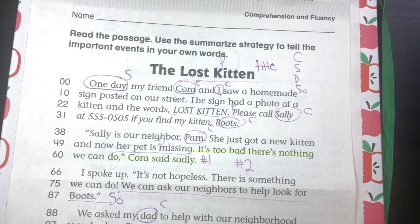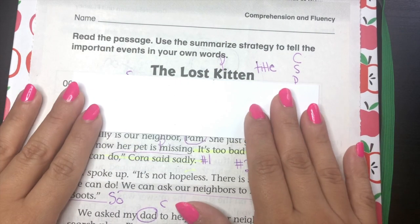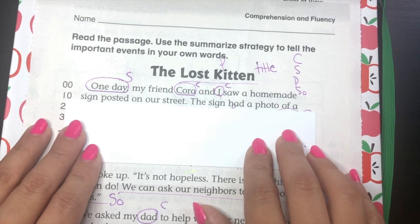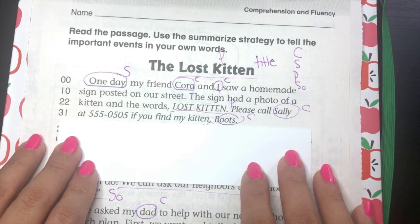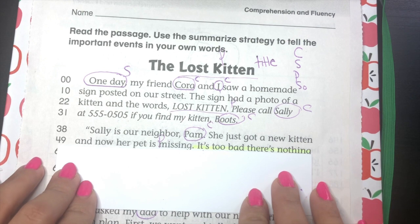So now we're going to read the story quickly for understanding and remembrance, right? The Lost Kitten. One day, my friend Cora and I saw a homemade sign posted on our street. The sign had a photo of a kitten and the words, Lost Kitten. Please call Sally at 555-0505 if you find my kitten Boots. Sally's our neighbor, Pam. She just got a new kitten and now her pet is missing.